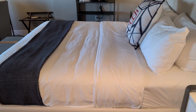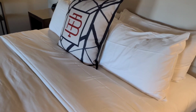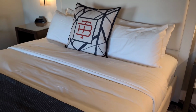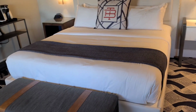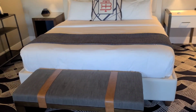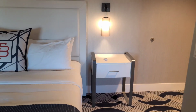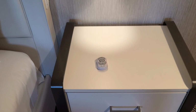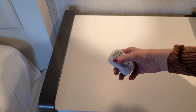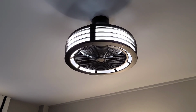Let's check this out. So as soon as we walk in, there is the bed. Well, that looks nice. King size bed. Pretty. You got your little stand right next to it. Something cool on this stand is this. Pick that up, Bobby. Show them how that works. It's for the fan, isn't it? You got this fan up here, runs a, look at that.